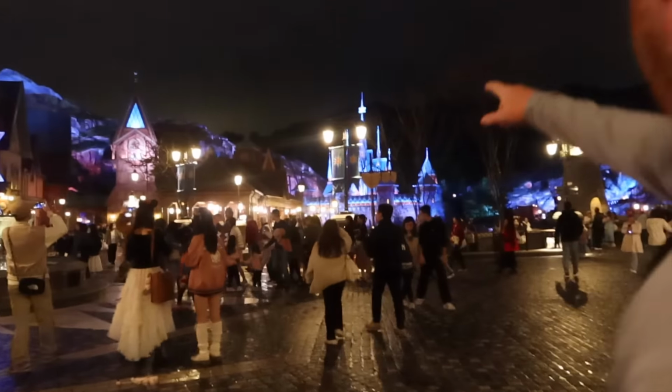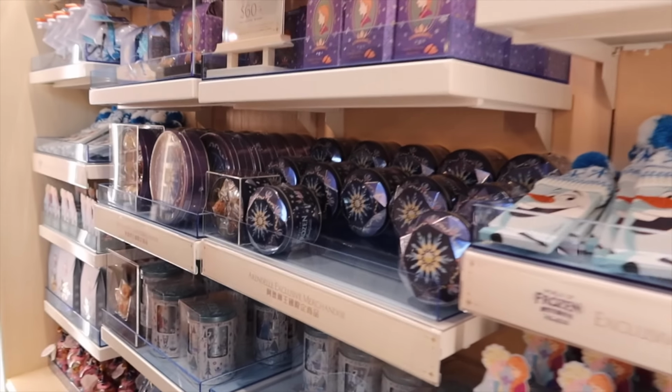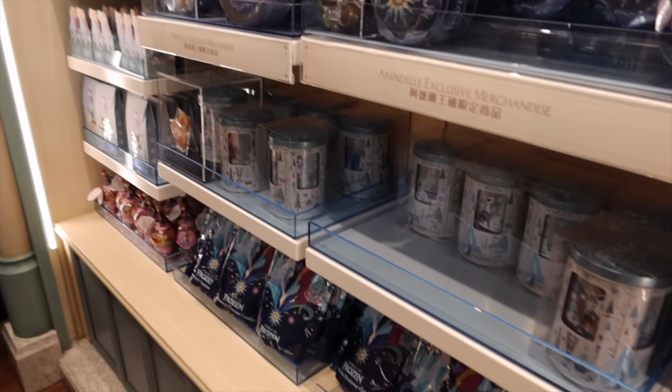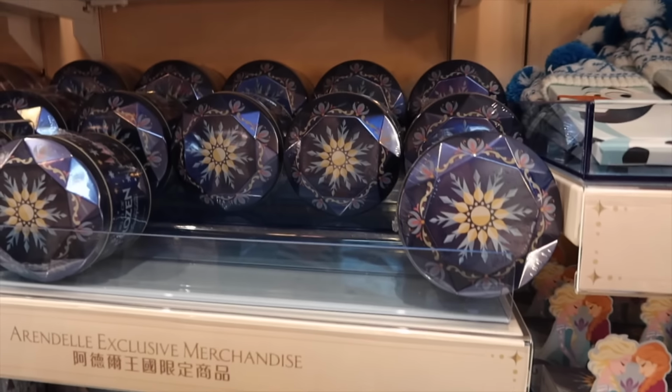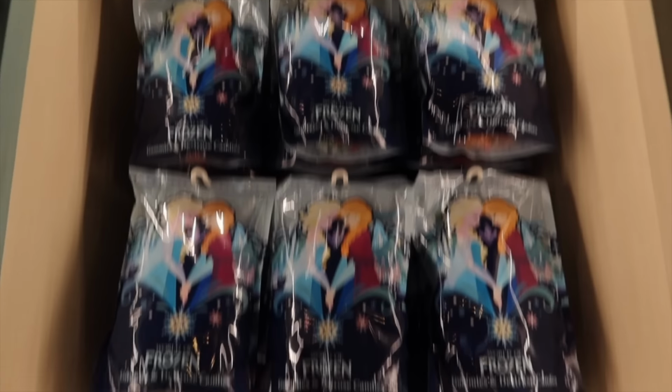Oh, how stunning. How adorable is this little Olaf munchling? I think it's exclusive here. Yeah, World of Frozen. And they also have lovely chocolate boxes and tins. All of this is Arendelle exclusive merch, which is amazing. These little tins, I love them. I feel like I need one, but what do I need it for? I just kind of like the idea of having things that I can't get ever again, you know?